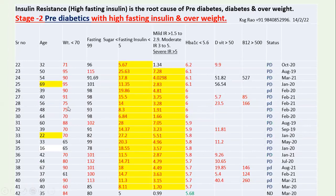And this is stage 2, pre-diabetics, friends. How many people have pre-diabetes? Almost 20 people. And look at this one. This HbA1c is 5.7 to 6.4 only. But look at this, fasting sugar by and large is reasonably good. Only for 5-6 people it is in the red, above 100, and even that not above 120, 130. Whereas the fasting insulin is high, insulin resistance is high, friends.